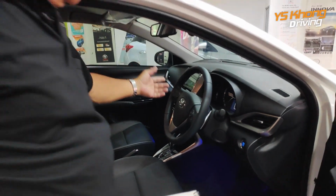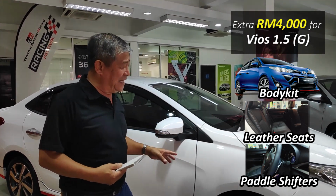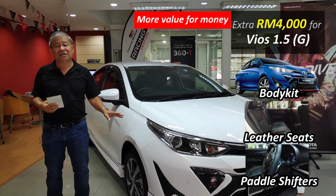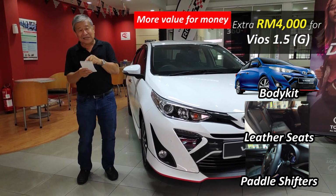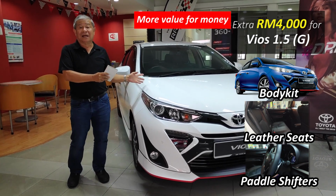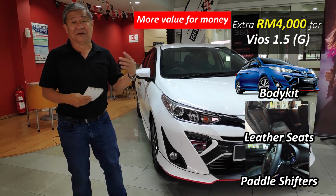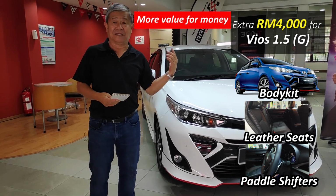All right. So, if you look at the 4,000 ringgit difference between the Vios and the Yaris, I think in terms of value for money, at this moment, the Vios has the edge. So if you are really somebody who looks at calculating a lot of value versus price and all that, the Vios seems to be a better buy. Especially if you are not a fussy driver like me, you won't know the difference between the performance and all that. Yeah, you get a very nice looking car, and it's a sedan. You get more luggage space.